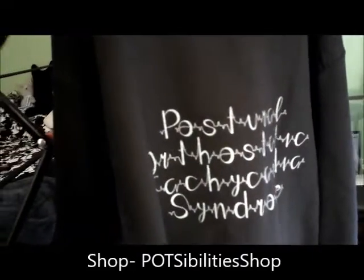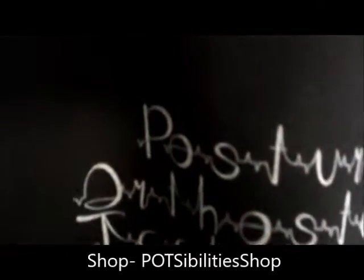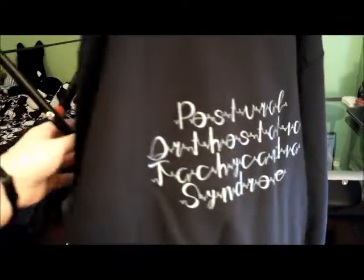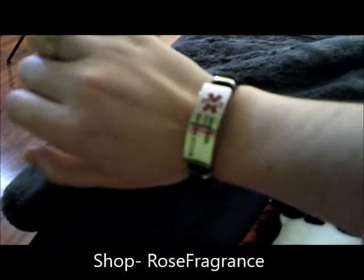And then this one is from Potsabilities. I will put the names on the bottom of the screen, that way you can actually see them. It just says postural orthostatic tachycardia syndrome with the EKG. It's black, with blue lettering, and the lettering is not showing up blue no matter what I did.